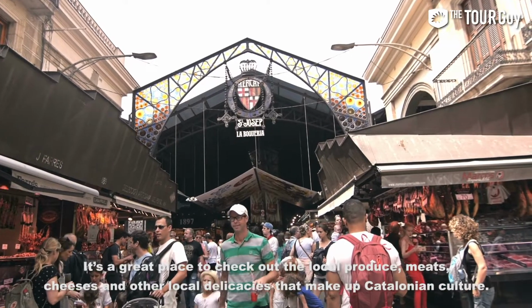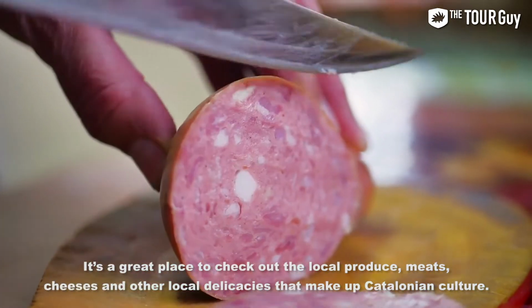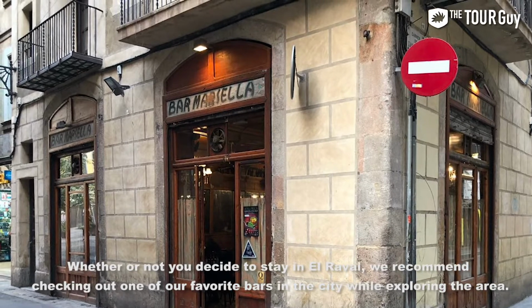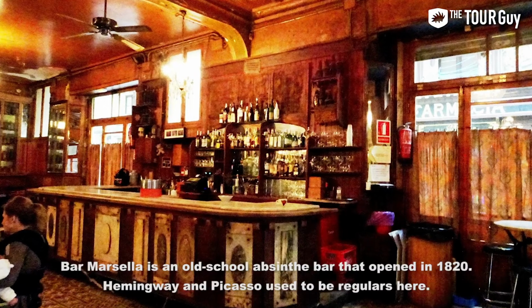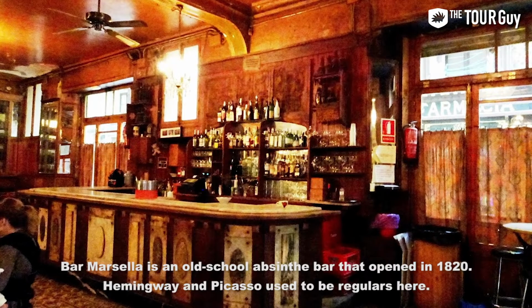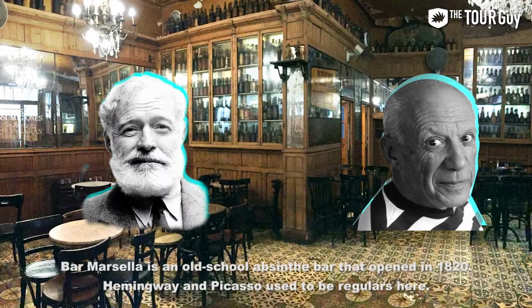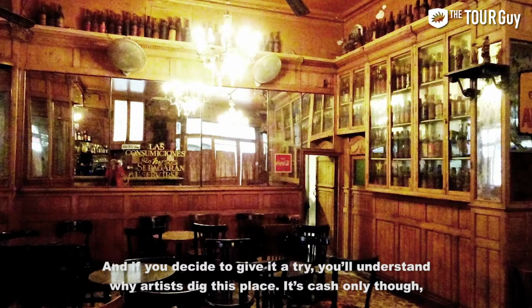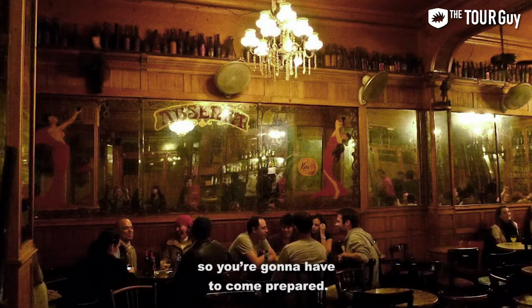It's a great place to check out the local produce, meats, cheeses, and other local delicacies that make up Catalonian culture. Whether or not you decide to stay in El Raval, we recommend checking out one of our favorite bars in the city while exploring the area. Bar Marsella is an old-school absinthe bar that opened in 1820. Hemingway and Picasso used to be regulars here. And if you decide to give it a try, you'll understand why artists dig this place. It's cash only though, so you're gonna have to come prepared.